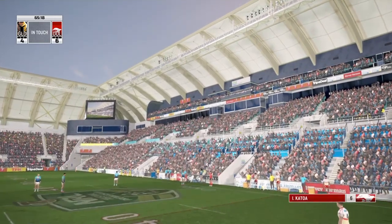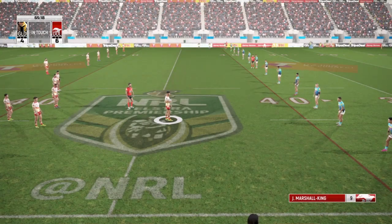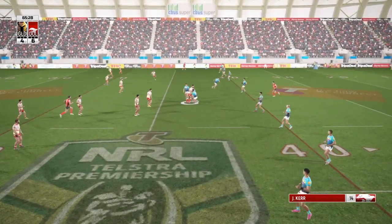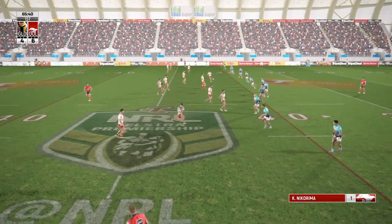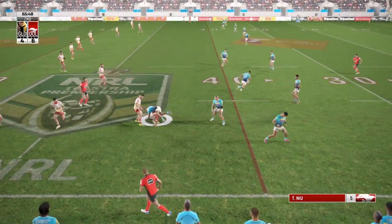And into touch it goes. Play restarts with a tap. Kerr. He's held there. One. Release. Looking to send his man through a hole. Nikarima. Sidestep. That's your second.